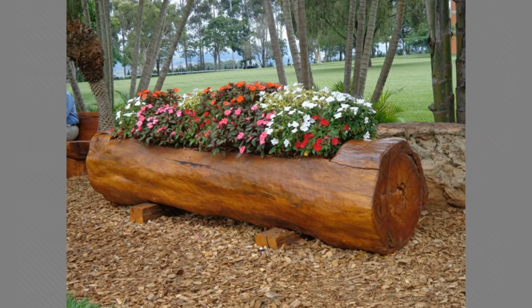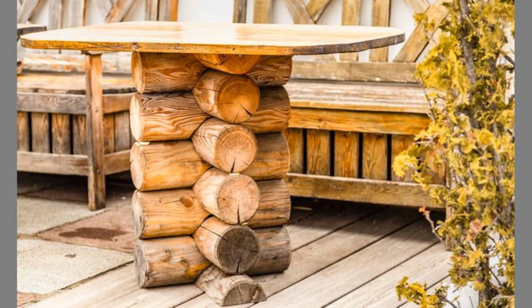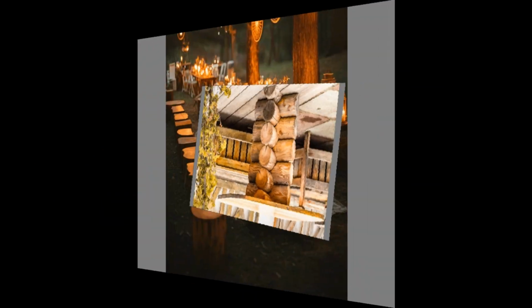One of the most charming and durable choices for outdoor dining furniture is log furniture, crafted from whole logs or thick slabs of natural wood.